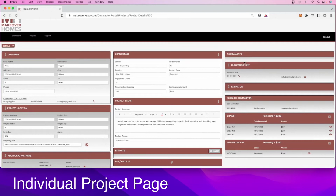As we scroll back up to the top, we've got our tasks and alerts. Again, the only items that are going to pop up in here are items that mean we're waiting on something from you. Maybe we're waiting on you to sign some paperwork. Maybe we're waiting on you to request a draw. Whatever it might be, these tasks and alerts are things that are going to be a requirement of you.